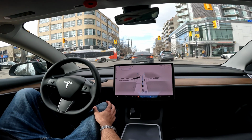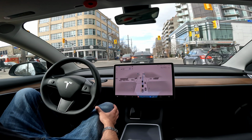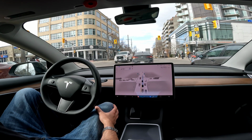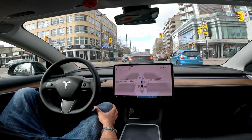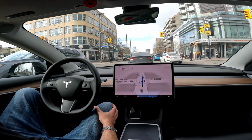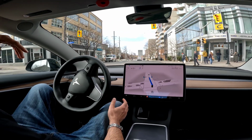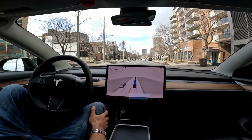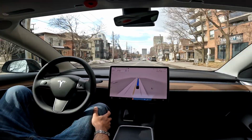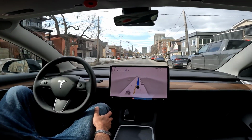Alright, so this car needs to commit to its left-hand turn. It hasn't for a whole cycle of lights, and we've just been stuck behind it because of it. There we go. And now it decides to do some kind of trying to get around movement. That was odd. But, whatever. It did it safely. Carrying on.